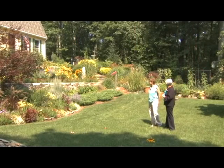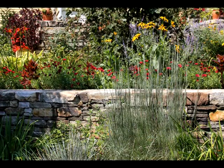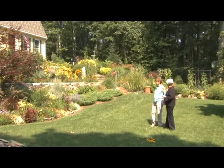And tell me about this beautiful rock wall. Did you guys put that in? That was made 3 years ago in the summer by Patrick from Northern Lights in Milford. He did a fantastic job.